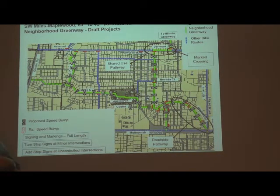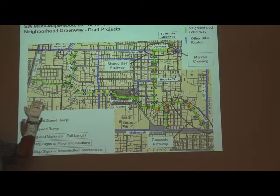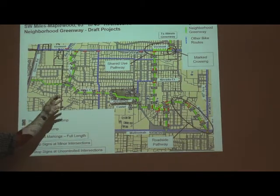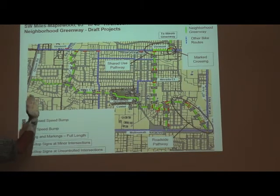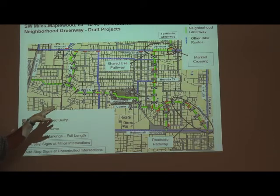So then we start to say, here are some ideas we have. We're gonna put in speed bumps to manage this 20, and stuff like that. We're gonna put in return stop signs. Usually I'm not so flippant about it. I'm a little more slow.